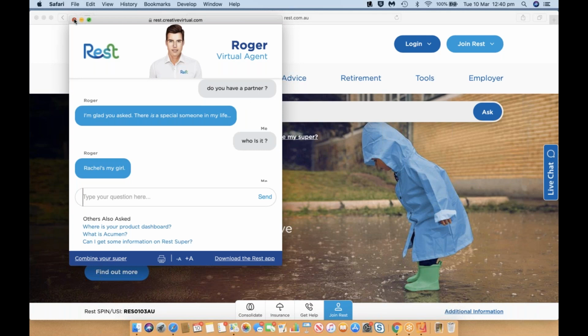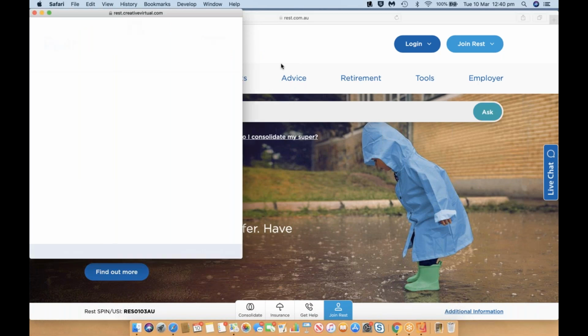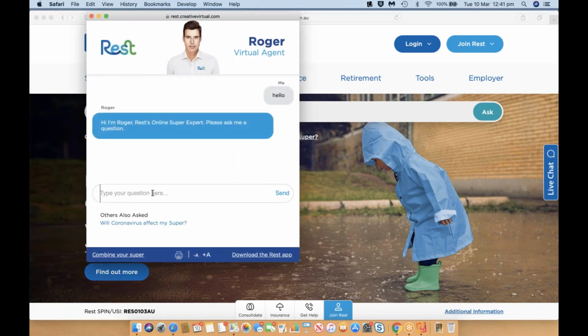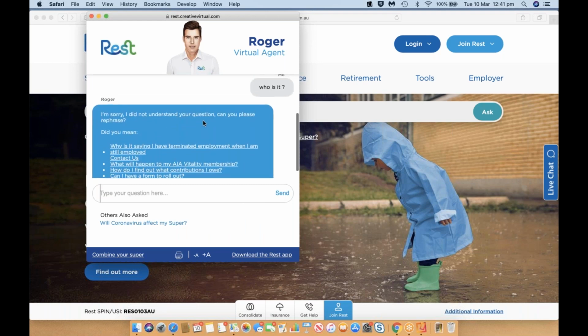And just to show you that this is real, if I go back to Roger and start up a brand new conversation, and I go straight into Roger, so this is brand new, he doesn't have any history of what I said before. If I just go straight to saying, who is it, that question that I asked before, but without setting the context this time, he comes back and says, sorry, I didn't understand your question.